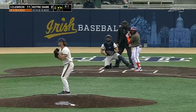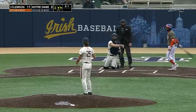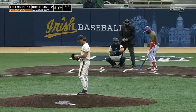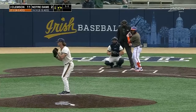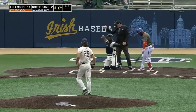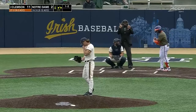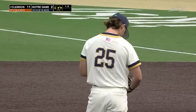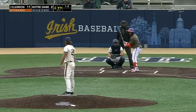Lackey, last year was consistently a pinch runner for this team. Tough spot here for Lynch to come in on. He's been relied upon over the last few years, the bigger arm in the bullpen for the Irish. 1-1 finds the zone here. Lynch trying to strand McClatty at third.